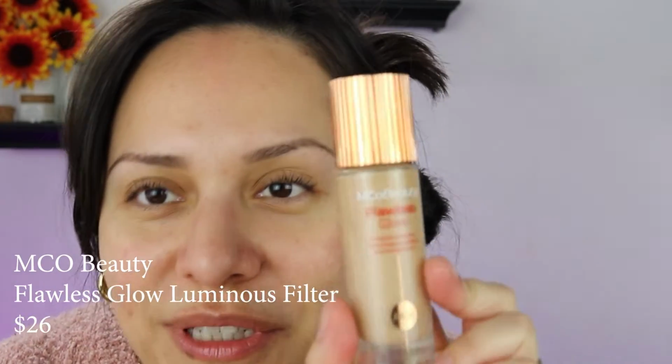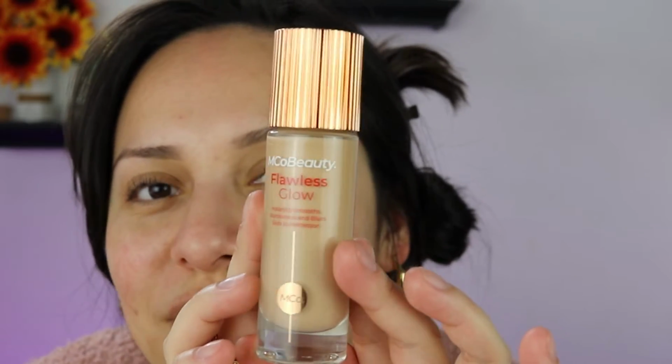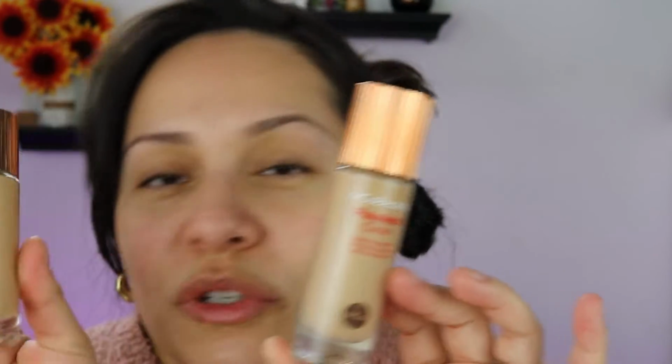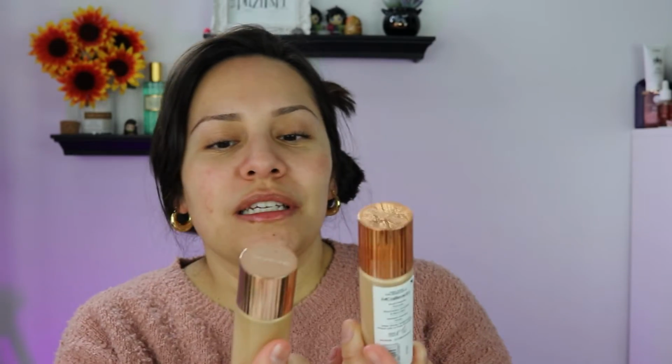And this is what I ordered. I mean, what does it remind you of? I don't know, maybe this? This one is so freaking old. Yeah, they duped Charlotte Tilbury, and apparently it's a very close dupe. I have not tried this yet. This is gonna be like a first impression. We're gonna play around with it and I'll let you know my thoughts. I will do a swatch comparison between the two.